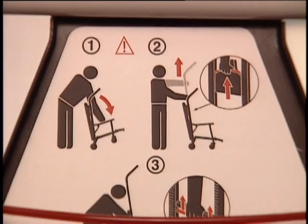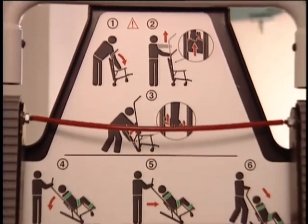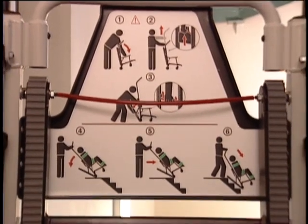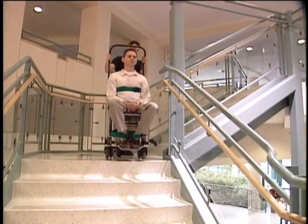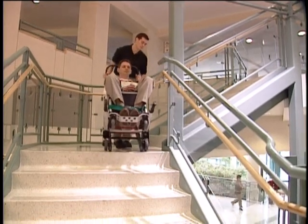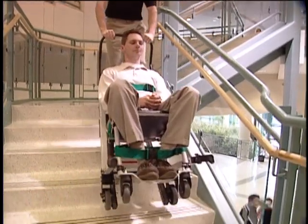Of course, we recommend that you read all labels and the detailed operation and maintenance manual before using the evacuation chair. We also recommend that you practice transport up and down stairs to familiarize yourself with the Stryker evacuation chair's features before using it with a real passenger.